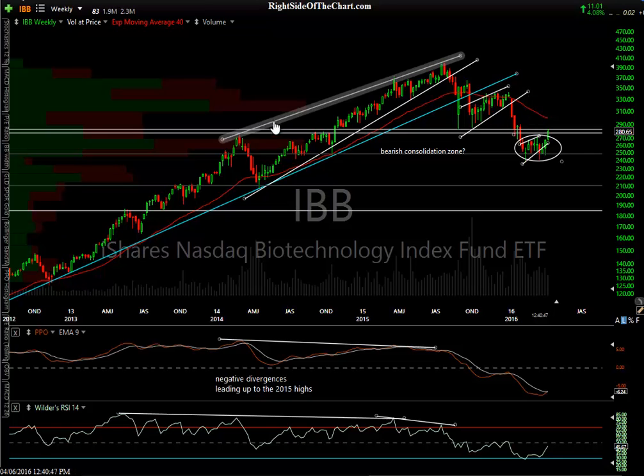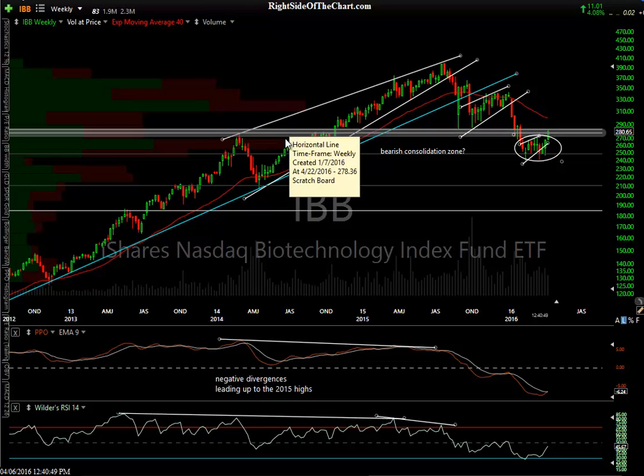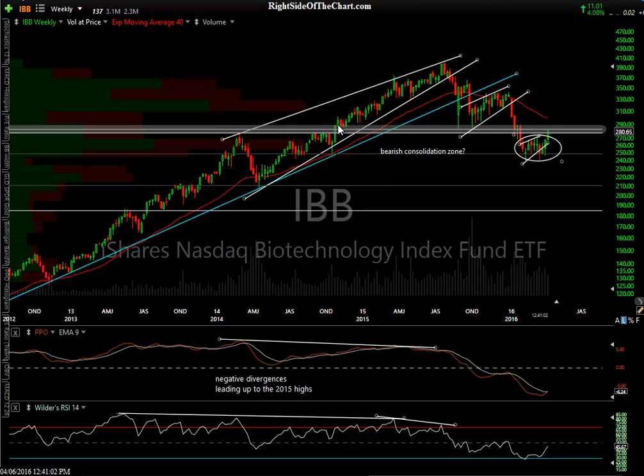So now, you can see these two lines here, these horizontal lines. Nice. Look at the reactions right here back in early 2014. Several reactions here. We broke out. Again, you can see a large green candlestick here, validating that breakout and confirming those were well-watched levels, and that kicked off that final leg in the biotechs.